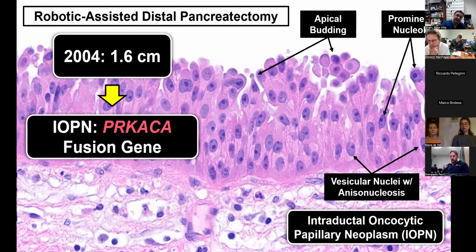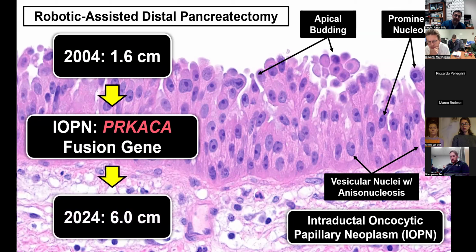But to recap, a patient that in 2004 had a 1.6 centimeter cyst. We identified a PRKACA fusion gene in 2024 that led to a resection of a 6 centimeter cyst. Literally 20 years. Theoretically, we could have honestly changed the course of management if we knew back in 2004 that it had a PRKACA fusion gene. Could we have intervened? Could we have done a smaller surgical resection at that time? I'm not sure. I'm not a surgeon, nor a radiologist or gastroenterologist, but I think it's very provocative to now think about whether we can actually predict what will happen to some of these patients over time, knowing their molecular profiles.